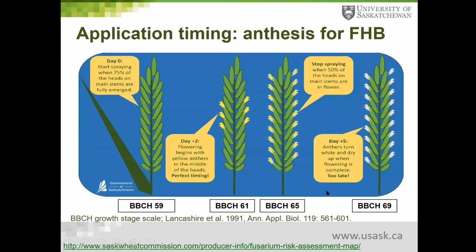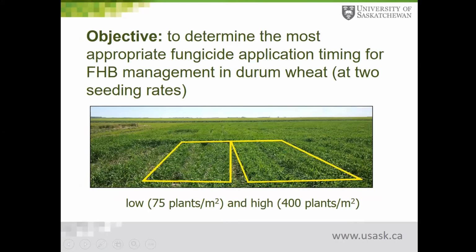This has been, I think, based on trial and error experience, quite a bit of fungicide work in spring wheat and even winter wheat, but very little work, or none to my knowledge really, of fungicide application in durum wheat. So we focused on durum, and we wanted to check and see if that was the case for durum. We also looked at high and low plant populations, because folks are saying that if you're trying to get all the heads uniform in a field, it would be better if the plant population was very high.